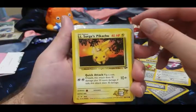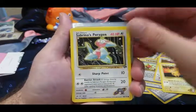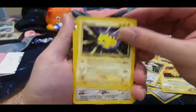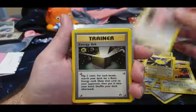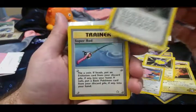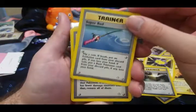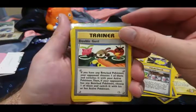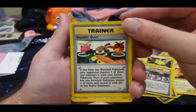Cool. Lieutenant Surge's Pikachu. Sabrina's Porygon. So all these guys are pretty cool. Found a bunch of little gym leaders. Another Pikachu. Snubbull. An Energy Ark. I used to love the Neo Destiny sets and whatnot. Neo Discovery. Super Rod. The Moo Moo Milk. Each one of these was like 10 cents, so I just scored on these. A Double Gust.